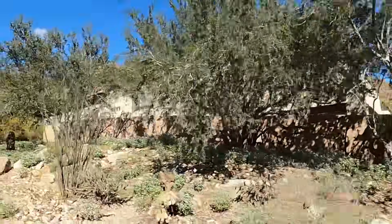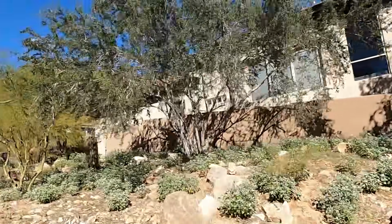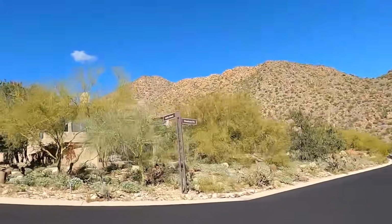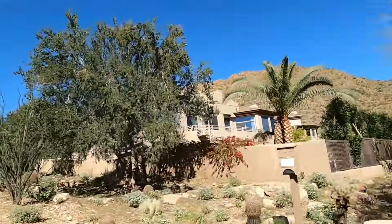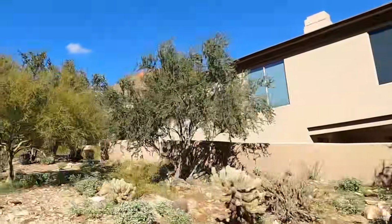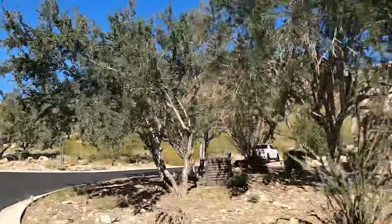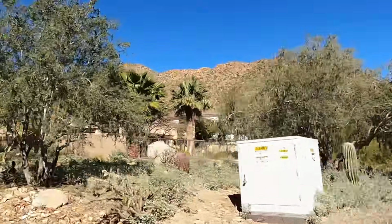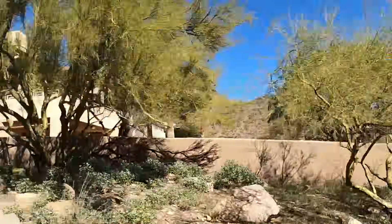There are so many road bikers and mountain bikers around here that it's unbelievable. Why? Because you have elevation changes and it's very challenging. So it gets you a very good workout, road biking or mountain biking. And then of course golf. You have some public courses nearby like Eagle Mountain Golf Club, which is a really highly rated golf course.